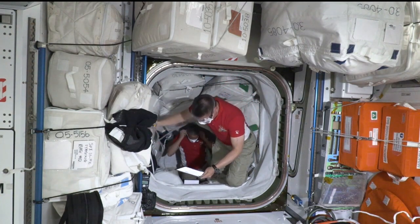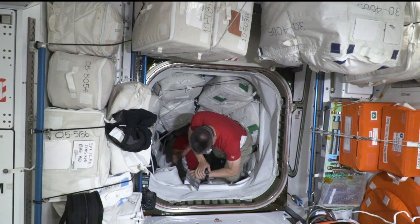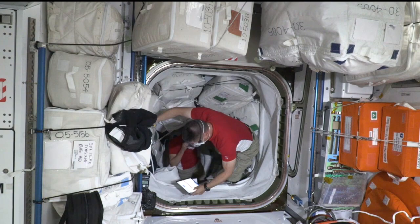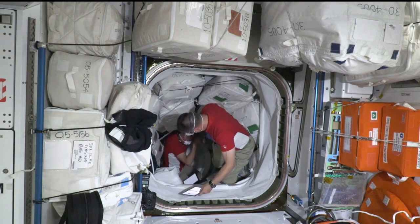These are standard safety measures that are exercised for any visiting vehicle that's approaching the International Space Station. You would see this as a common practice for any of the uncrewed cargo vehicles that regularly fly to the International Space Station.